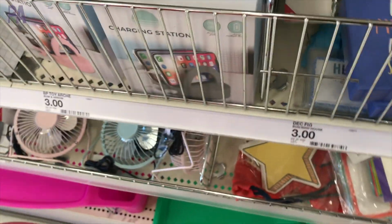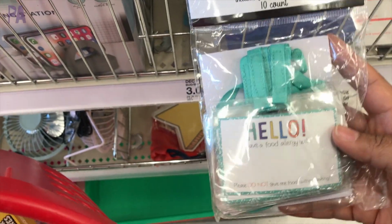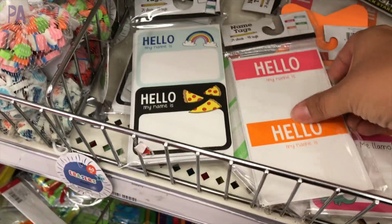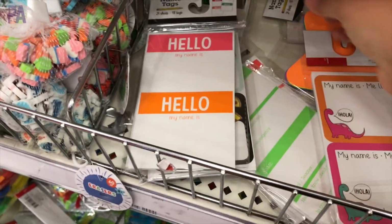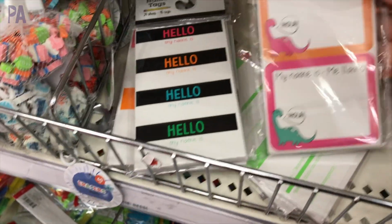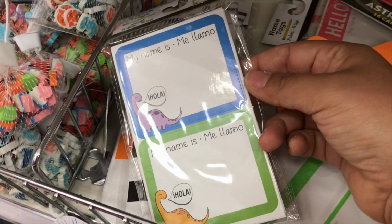Also, for some teacher support, they have a whole bunch of hello name tags. These are also great to pull aside if you're having a party or a birthday party and you need to know the kids' names. This will kind of keep you on track. So now's the time to get them and put them away for when you do need them. These are also great for labeling paper cups if you are having a birthday party too. Just a little tip.